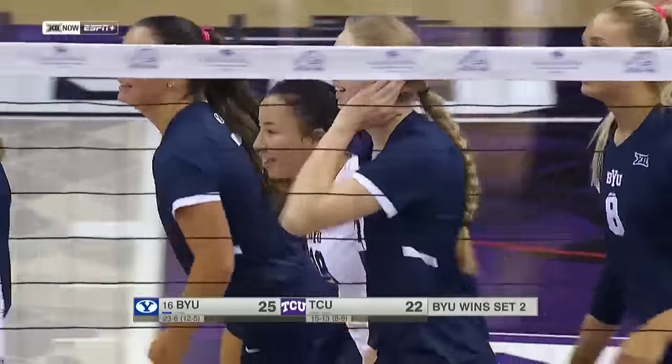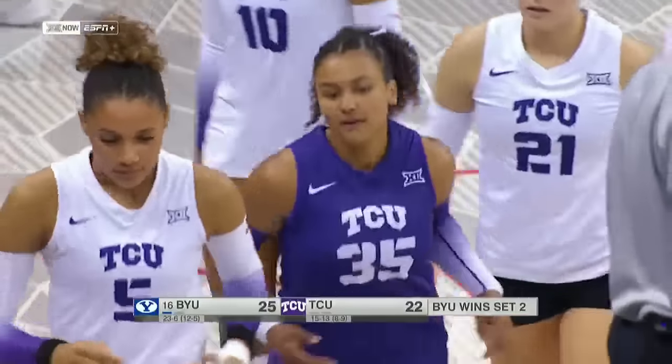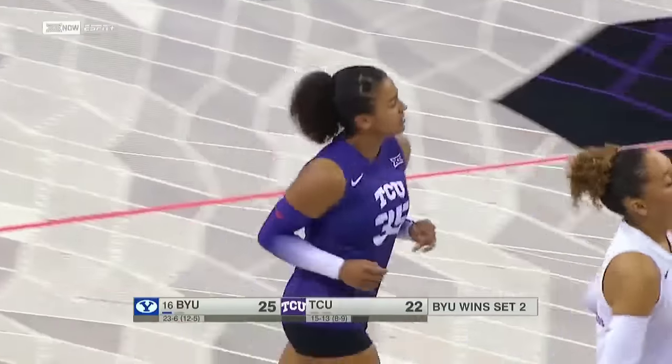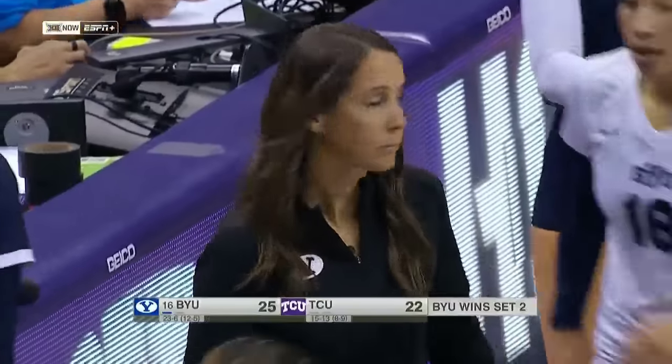That is the fifth ace of the match. It comes off of a hype swing. Two sets to none, BYU with the lead. We'll switch sides and take a break.